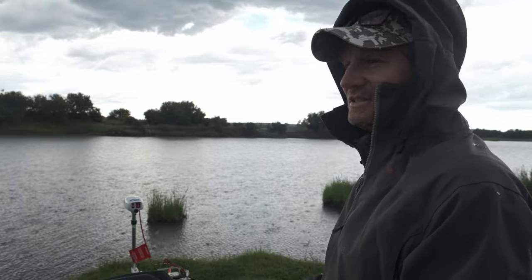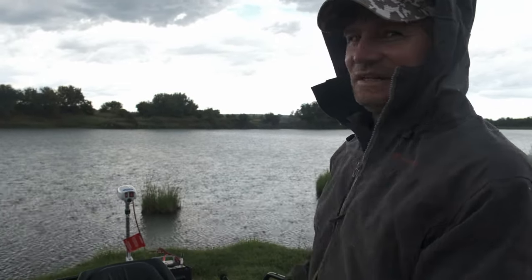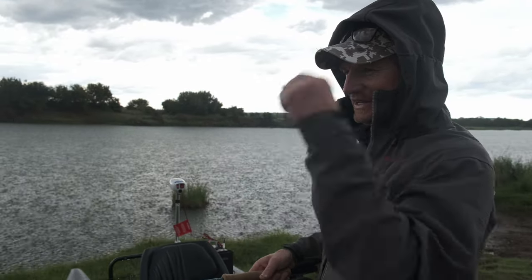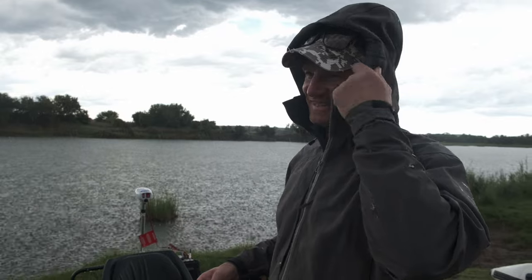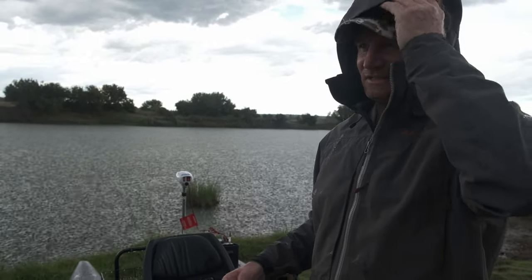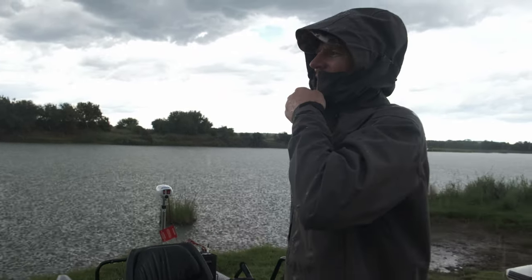In for a tough afternoon. Some big lightning heading towards us, so I think we'll just... Right up to the cart. Here it comes. Maybe just sit it out for a bit. Give it a chance.